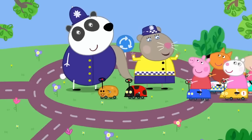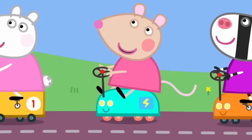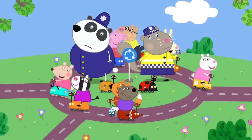Now, children, this is a roundabout. Who knows what we do here? Drive around it. That's right. So I want you all to go the same way.